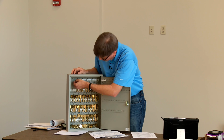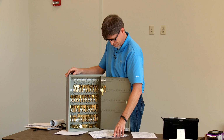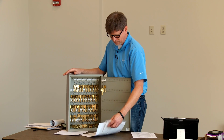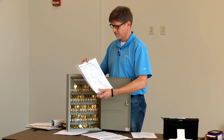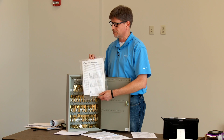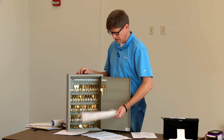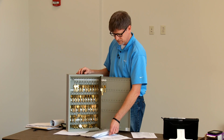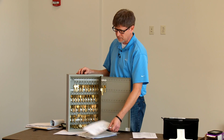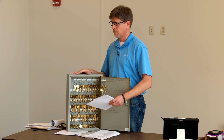The A2 is not currently in here because we have already turned it over and it's being used. And with the key box, the manufacturer includes a directory that you can use for checking keys in and out. Most people don't use these, honestly. They come up with their own system of checking in and out, their own form. But this will be in the key box. You can do with it what you want. The keying summary will be in the key box, and the key schedule specific to that key box will be in here.